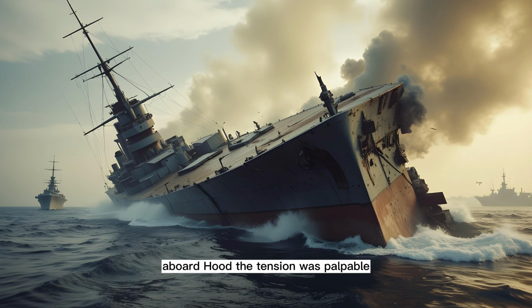Aboard Hood, the tension was palpable. Vice Admiral Holland understood the dangers. He planned to close the distance quickly, reducing Bismarck's ability to exploit her superior range and plunging fire. But this meant charging straight in, exposing Hood's weaker deck armor. There was no room for delay, no luxury of maneuver. The plan was simple: open fire, close the range, and rely on British gunnery and tradition to carry the day.